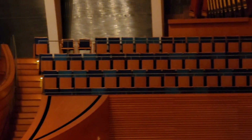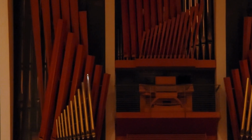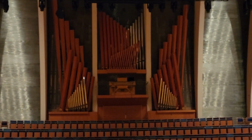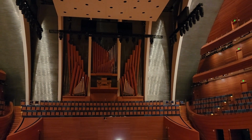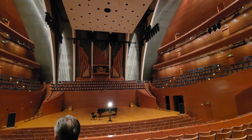As you look straight ahead, the crown jewel here is the Julia Irene Kauffman Cassavant organ. This was Julia Irene Kauffman's personal gift to the Kauffman Center. It was built by the Cassavant brothers out of Quebec, Canada, and it was shipped here in more than 20 train cars it took to get all the pieces here.